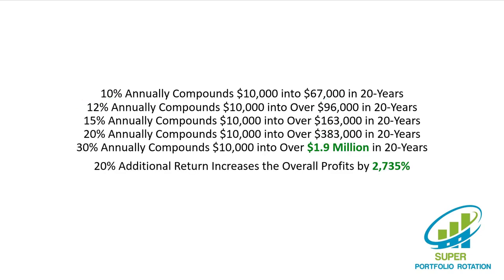Okay, now just one more, 30%. That's what you have to get to. 30% annually compounds 10,000 into over 1.9 million in 20 years. And by this time, a lot of you are saying, well, 20% is getting a little bit out there. 30%, no one achieves 30% annual returns over a 20-year period. You have the market crashing. Stocks are not going to go up 30% every year for the next 20 years.